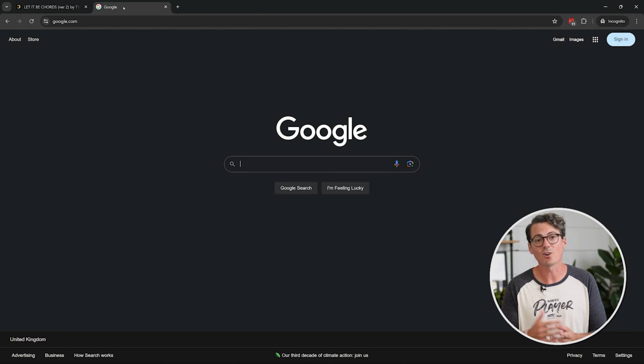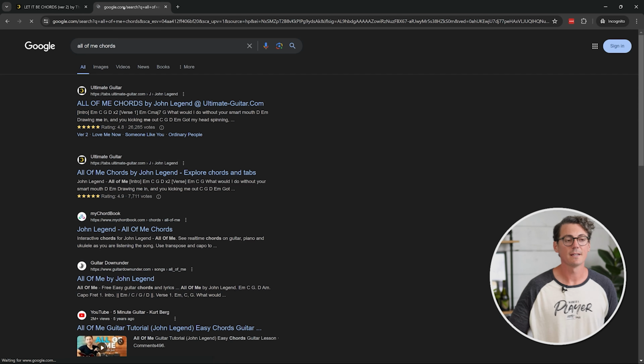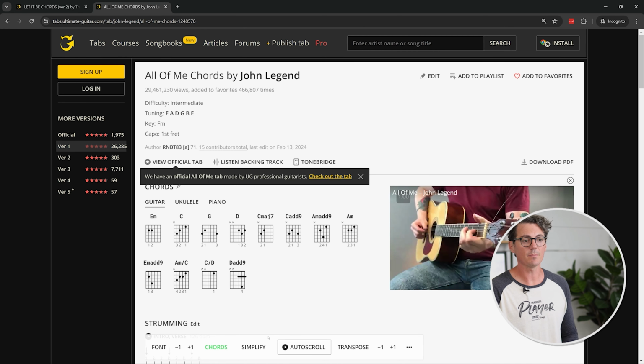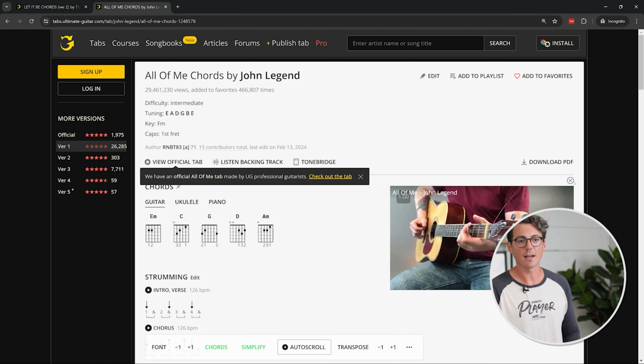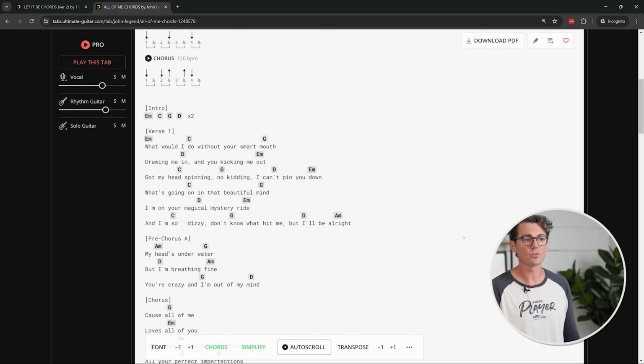We'll go back to Google and we'll do the same thing. We'll type in the name of the song followed by the word chord. So in this case, it's All of Me Chords. And we'll click on that first result and then make sure we're hitting simplify and Xing out of any distractions here. And now we have the chords to our song.